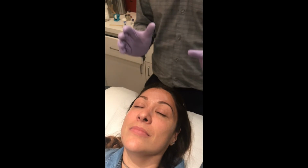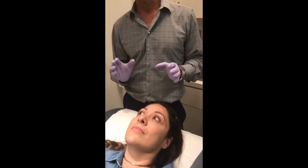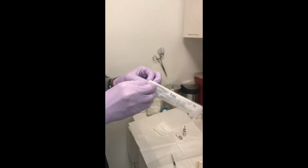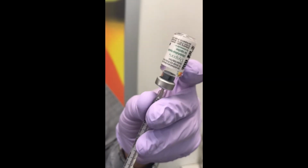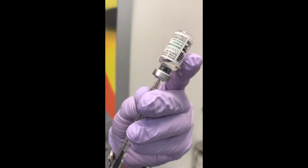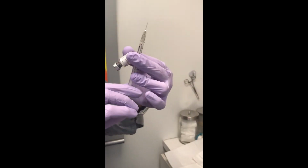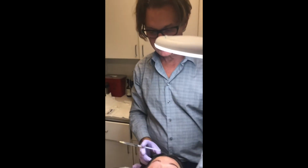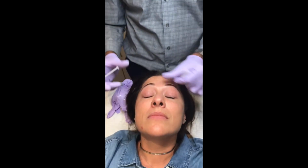Now, if you keep up your treatment with Botox every 4 months and with Dysport every 5 months, you may need less. Because as you keep up the treatment, your muscle will shrink, and it will need less. Now, if you let the Botox or the Dysport go for 6, 7 months, the muscle starts working again, getting stronger, getting bigger, and you're going to need the double dose again. So raise your eyebrows. See, her lines are only at the top. Some people have them all across, and you need more.